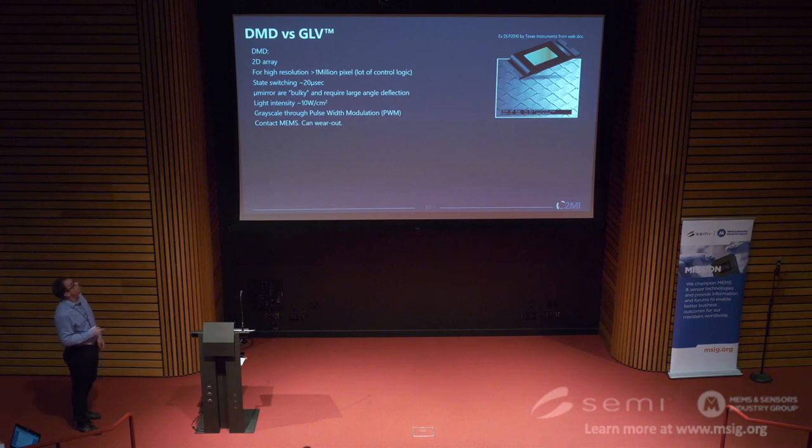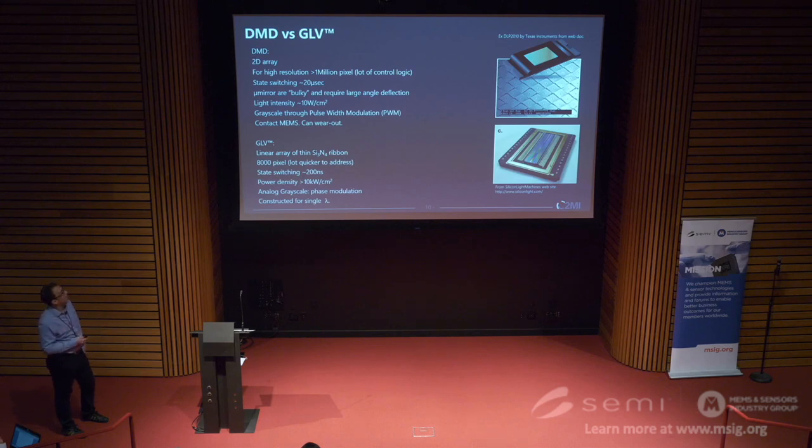What's the big difference between those two technologies? DMDs are 2D, so they cover a larger area at the same time. We're talking about a million, could be more than a million pixels, but it requires a lot of control logic. That slows down the process a lot. That's one of the problems with that technology. State switching is small, 20 microseconds, but it's larger than the other one, as you'll see. It's kind of bulky because it's a large micromirror; it needs to move, and it takes a little bit of time and inertia. It can also wear out since it's a kind of contact MEMS. There are hinges and things rubbing against each other a little bit. That could be an issue, as far as I know. If not, let me know.